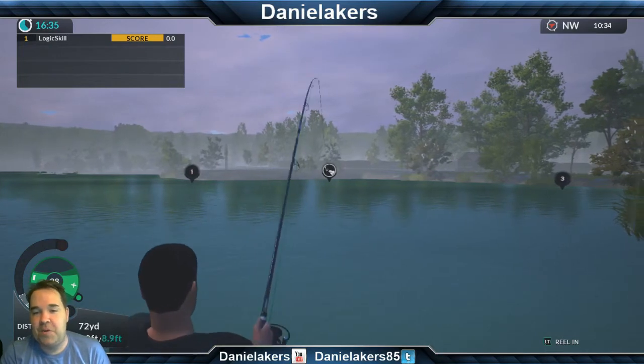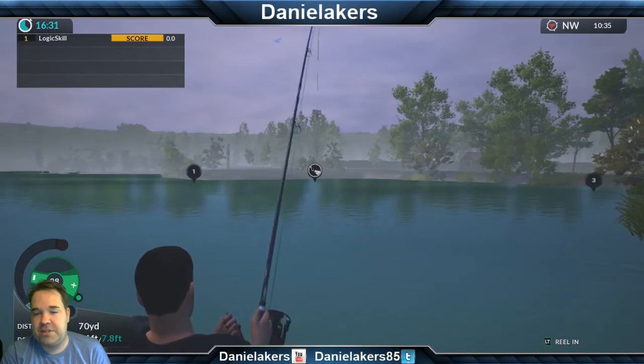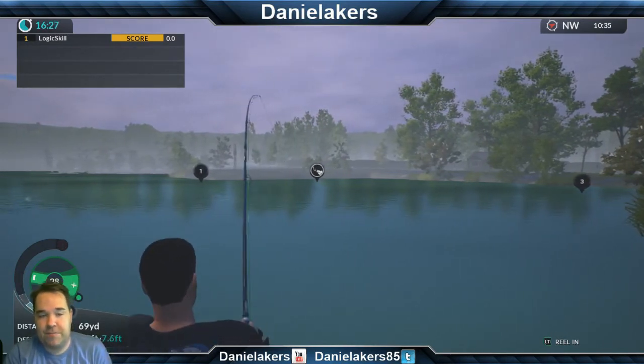Wow, we've got loads. We're going to be doing this for ages. Oh, rod 3's off now, which is just typical. Here we go. Carp corner's off. Rod 1 will go now. Go on.